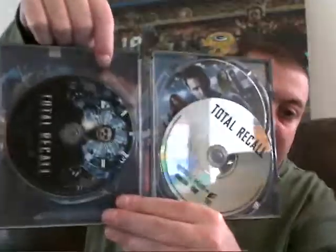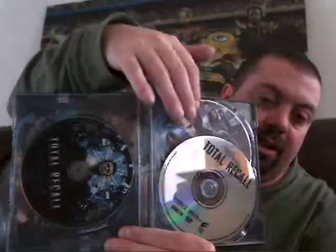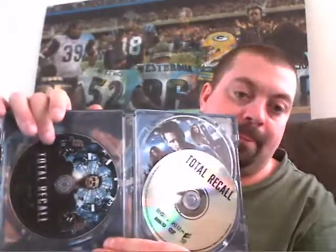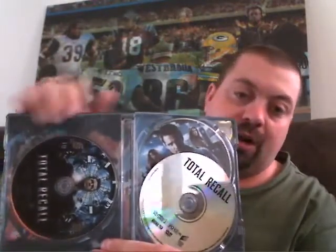I do like how the inside cover has additional pictures. I think that is really cool. But we've got the Blu-ray copy here. There's a DVD copy and another Blu-ray with special features. Now, one of my gripes about this: these discs do not tell you which is the film and which is the special features. They all say, even the DVD copy, original movie on it, which is kind of bullshit.